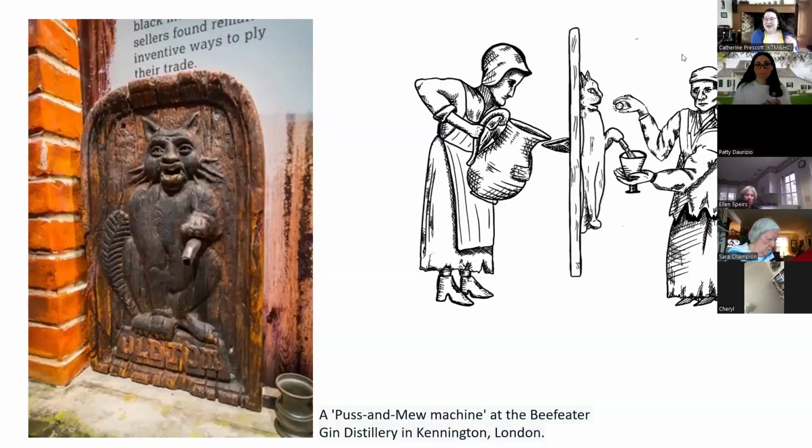And so he created this really clever, I think, way, kind of a hack to get around the Gin Act. It's called the Puss and Mew machine, also called Bradstreet's cat. Basically, he bought this little house and had this cat put into the wall, like a little window.